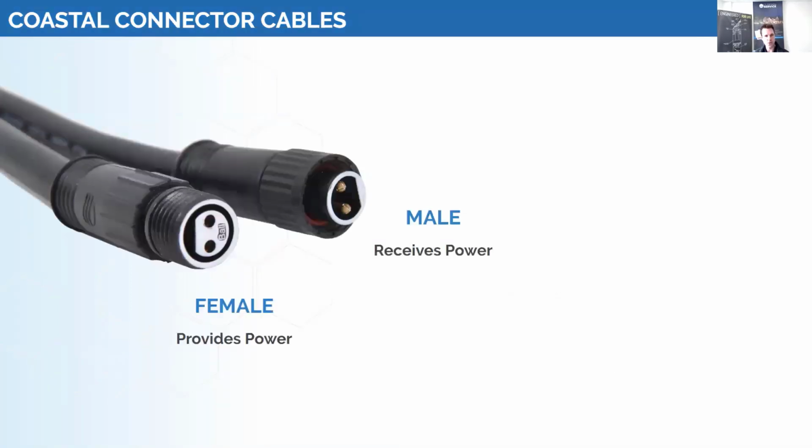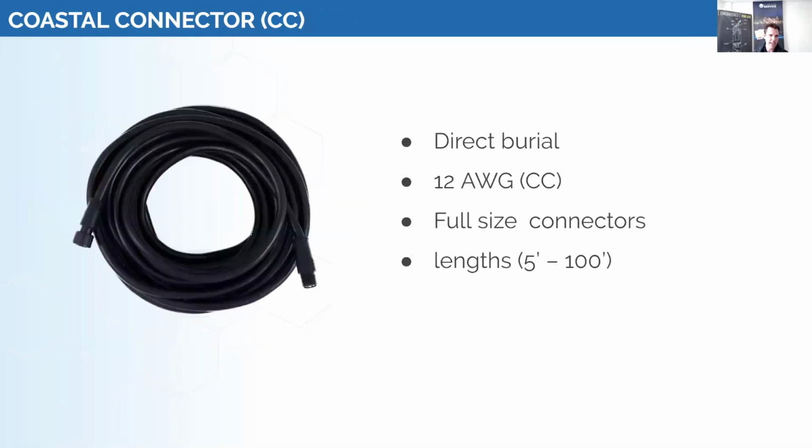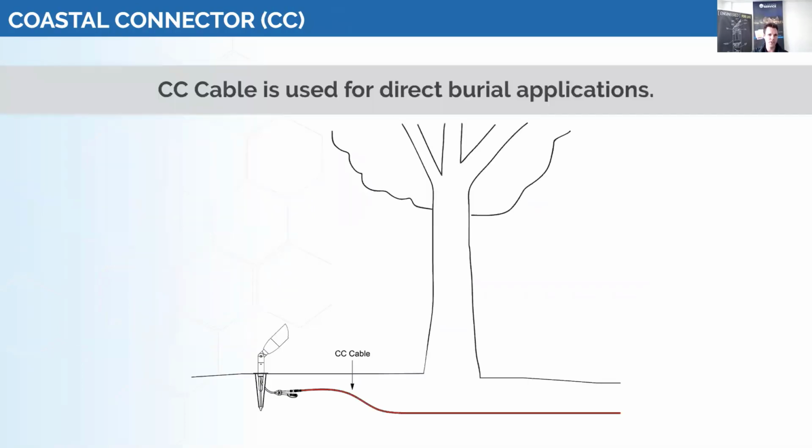So getting into some more detail, again, I mentioned a male and female connector. This is a closer look at it. And it's also a keyed connector. What I mean by that is that connector can only go in one way, as you can see by the flat side. The reason why we do that is to maintain polarity. While that's not critical on the lighting side, because we're typically dealing with AC transformers, on the audio side, we do want to maintain polarity for the speaker systems. It is direct burial and is a 12 gauge. And again, it comes in a variety of different lengths, which I'll jump into in just a moment.